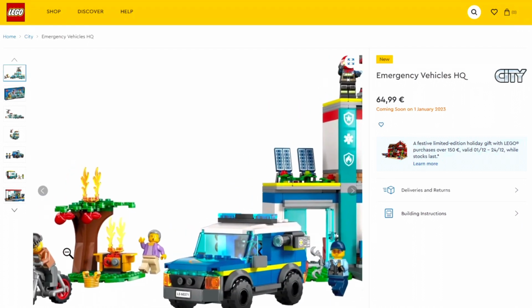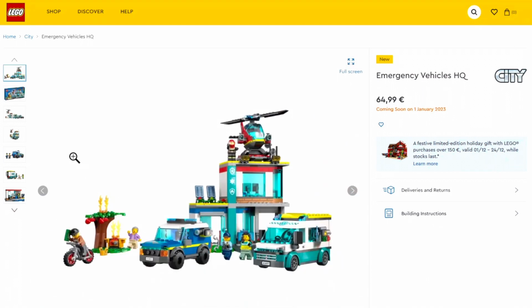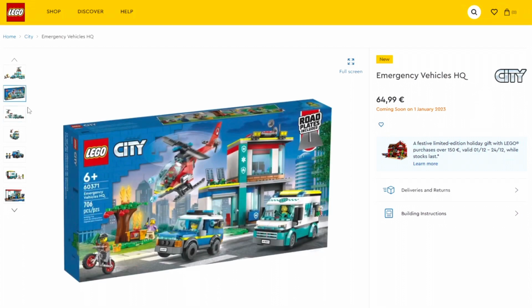Curiously enough, I don't think this set comes with an animal. But it does come with a grill, which has been caught on fire, and a couple of apples. But I think that the main selling point here is that you get all 3 of these emergency vehicles as well as the headquarters at a really good price. This is €65 and it's 706 pieces.